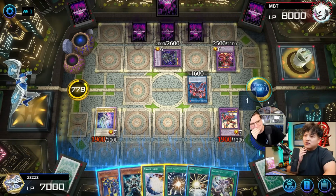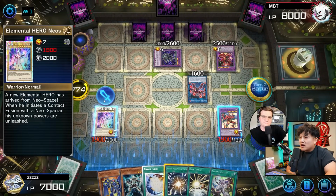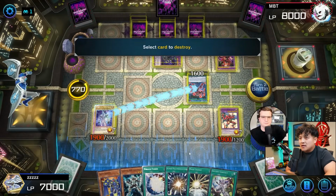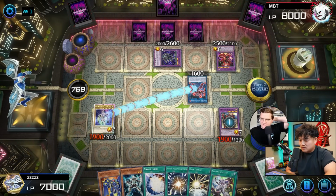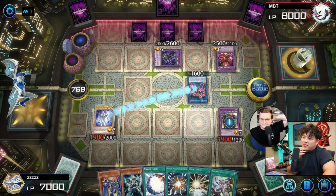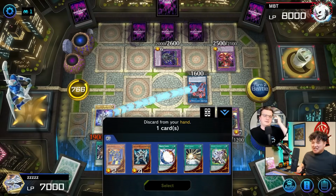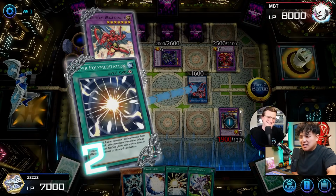So I'm just gonna enter battle phase. I'm gonna attack into this. And then I'm gonna use this to attempt to pop a back row here. That's the one back row I really want. Just pop the back row. That's fine. And I'm gonna priority Super Polly! Super Polly! Yes! Send this to the graveyard!